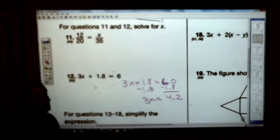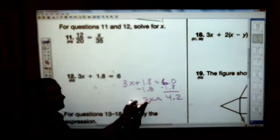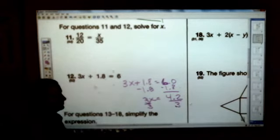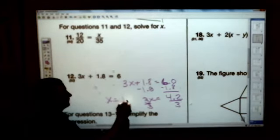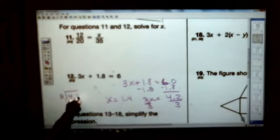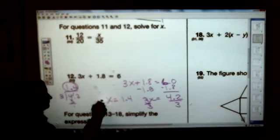And you will see the last step on an equation 90% of the time is you're going to divide by whatever's in front of the x. And I need to see that on your paper. Divide by 3, divide by 3. How many times does 3 go into 4.2? No, you can do the math, but it's going to be 1.4. 3 into 4.2, bring the decimal straight up, 1.4.